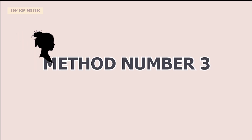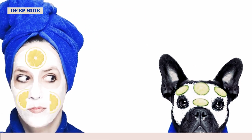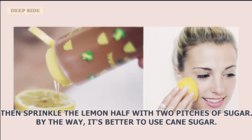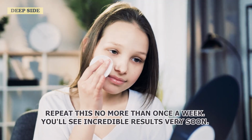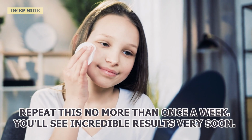Method number 3. Lemon, honey, and sugar. This mixture can work wonders with your skin. Cut a lemon in half and pour enough honey to cover the cut surface of the lemon. Then sprinkle the lemon half with 2 pinches of sugar. By the way, it's better to use cane sugar. Now gently massage the problem areas with this natural sponge in a circular motion. Repeat this no more than once a week. You'll see incredible results very soon.